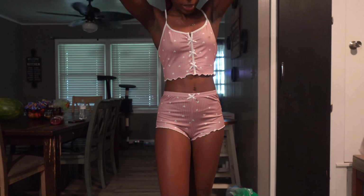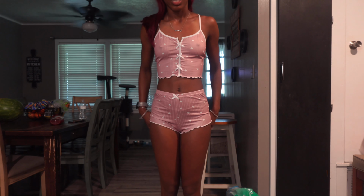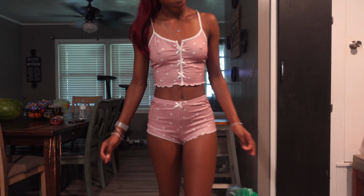I just want to show y'all my new sleepwear. So cute. It's a little short, is why it's only appropriate for sleepwear and to wear at the house in the bed. But I did not know it was this short.